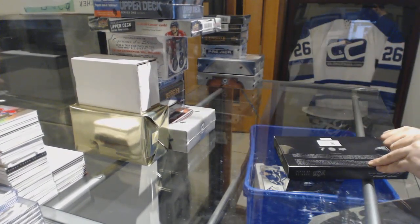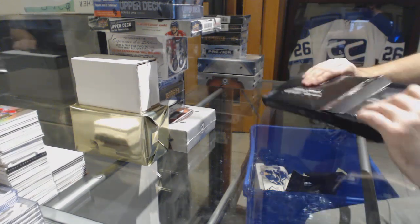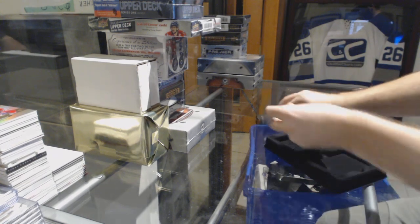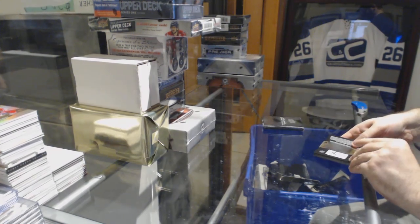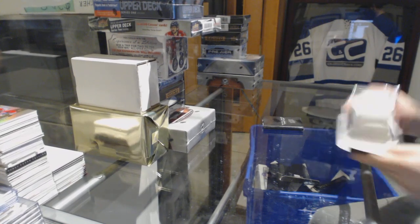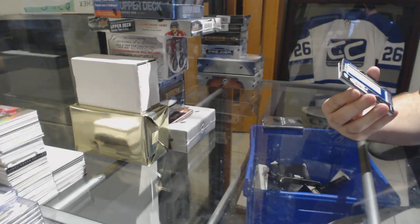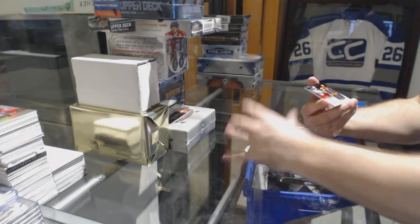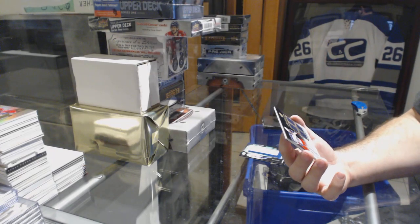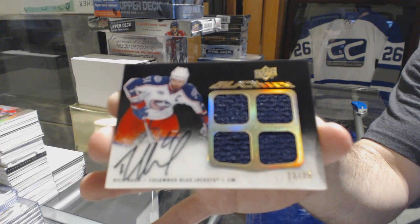All right. We've got for the Maple Leafs, Letterman rookie to 49 of Tim Stapleton. Tim Stapleton. And a very nice number to 25, Black Ice Quad Jersey Auto for the Blue Jackets, Rick Nash. Rick Nash.